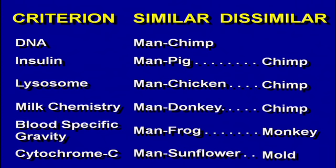Milk chemistry, man is closer to the donkey than the chimpanzee. Well, one man said, I believe that, because it means we're more closely related to jackasses than anything else, and that's the human problem. But I guess blood specific gravity, man is closer to the frog than he is to the monkey, again contradicting the evolutionary prediction. And in the cytochrome C sequence, man is actually closer to the sunflower, a plant, than the sunflower is to a mold. And of course the mold and the sunflower should be much closer related than to the highest creature evolved, they claim, human beings. So there's a lot of deception there, in that they don't look at the whole broad spectrum.